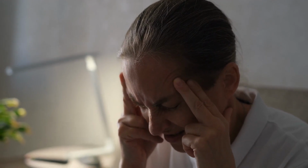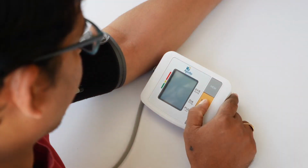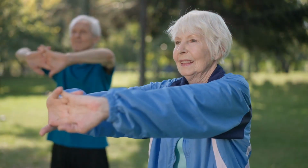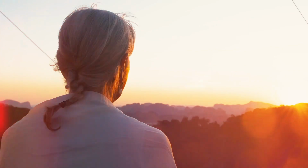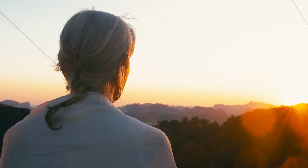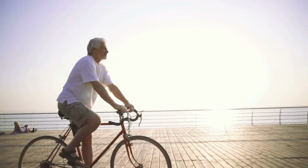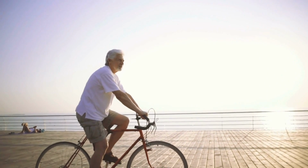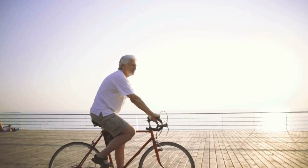If you've already got high blood pressure, it's vital to stay on track with blood pressure management, medications, exercise, and limiting excess salt. Likewise, research shows that sun exposure can help with blood pressure stabilization, so try to get regular, moderate sun exposure to your chest, back, and extremities. But of course, avoid sunburn.